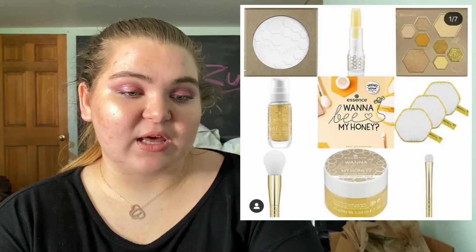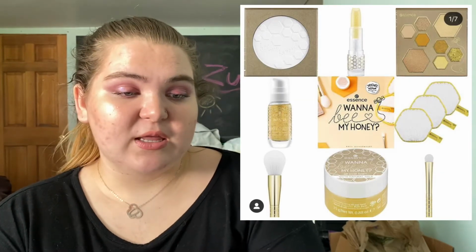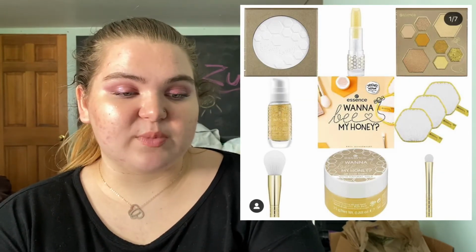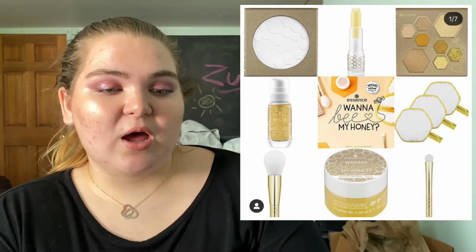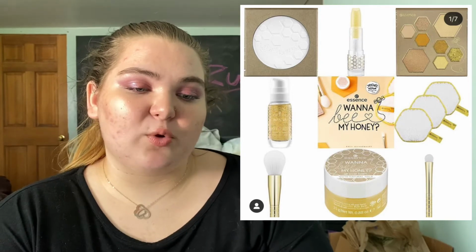Essence released a new collection called the Wanna Be My Honey collection, and I thought it was super, super cute. They are coming out with a few things in this collection, but I'm just gonna touch on the things that caught my attention. They have a highlight and eyeshadow palette, but it's not very unique, honestly. It has pretty similar tones to the Naked Honey palette, which I already have, so I probably won't be picking that up. If I were to get anything from this collection, it would probably be the pressed powder that they had and then the lip product.